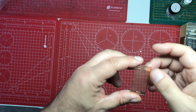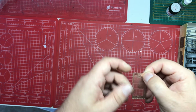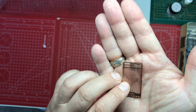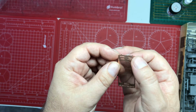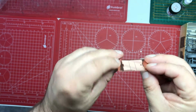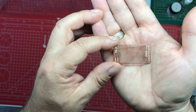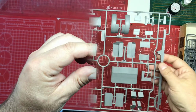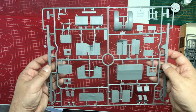Okay, so our photo etch appears to be some form of copper alloy, certainly a little bit harder than copper, and we've got on there our radiator grille, our Leyland logo, and I'm not quite sure what that says on the bottom. I've only got my reading glasses on, but it's a word, so it might actually say Retriever on it. But yeah, that's a lovely, lovely bit of photo etching. It'll look really nice once that is painted up and put in place. Really nice.